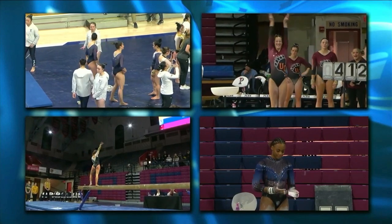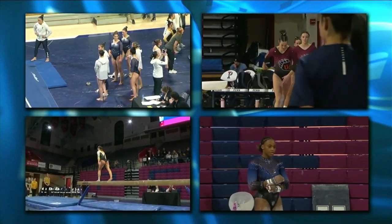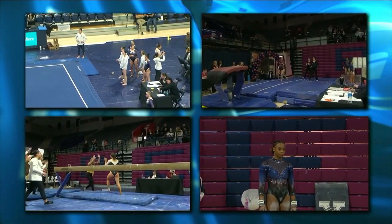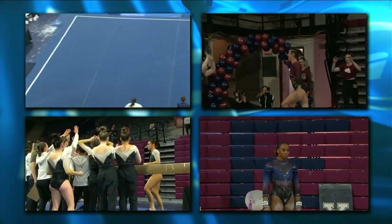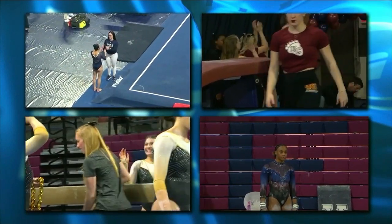Mention the scores that have come in. Kennefic 9.75 for Towson, opening go on beam. Still waiting for Zimmerman's score to come in for Ursinus on vault. And again, nice control on that landing for Ursinus on vault. Megan Matucci there.